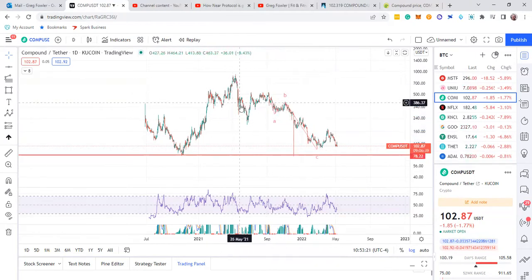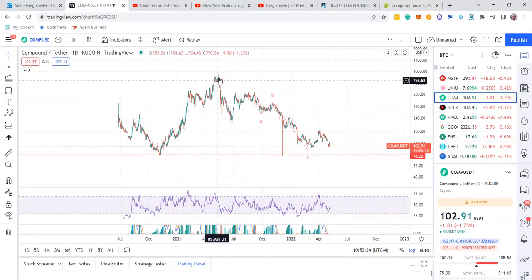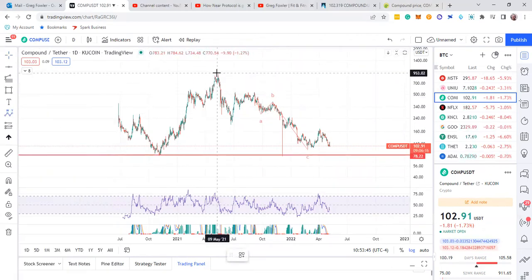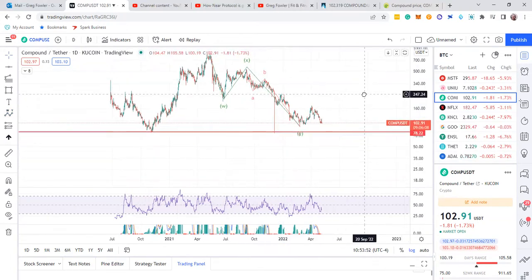So if that's ABC, then it went up here on a three wave move. So this is maybe more than likely a three wave move. So it did a three wave move here to there, three wave move, and now a three wave move. So here's what we got. Something along these lines. So a W came up on an X, and there's a Y.